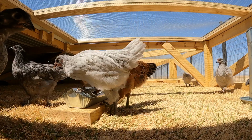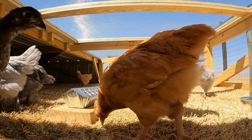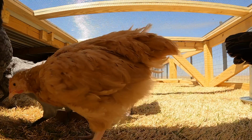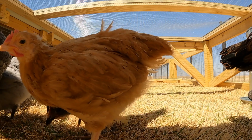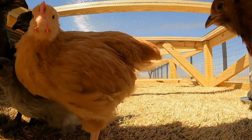The chickens were quite big at this point, so we knew that we had to get them out of the house. So that's why we built this temporary chicken tractor, which I discussed at the beginning of the video, but we did this so they could be outside and living like normal chickens, pecking from the grass and scratching and doing chicken things.